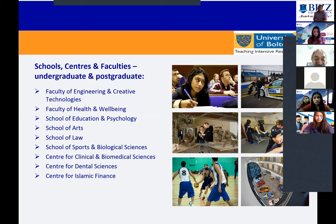Within the university, we have several centers. One of them is the Center for Islamic Finance, where we do a lot of research and offer postgraduate degrees in Islamic finance. Obviously, business programs would come under our Institute of Management. So anything to do with business and the programs we offer fall under our Institute of Management. Collectively, there are roughly 170 to maybe 200 different types of undergraduate and postgraduate degrees that you can choose from.